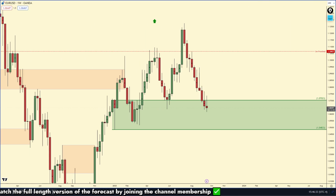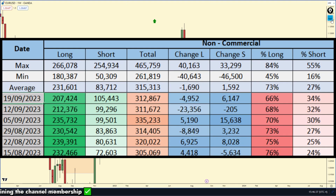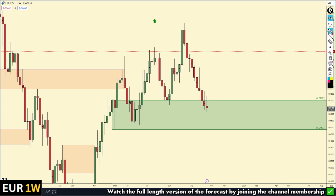On to the forecast for the Euro-US dollar. The past week, the banks got rid of 4,952 longs, and they also added 6,147 shorts. Going to do a quick top-down approach here. Weekly chart first. We are into weekly demand. It's very, very tested, so I actually am kind of expecting this to break.